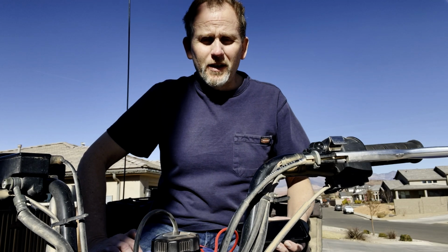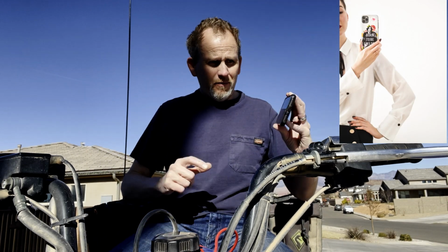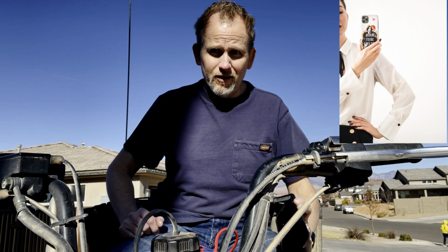Tech tip number two, if you guys have been out riding or something and you need a mirror really quick, just flip that phone screen around and there you have it.